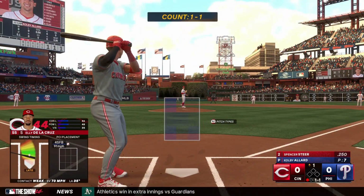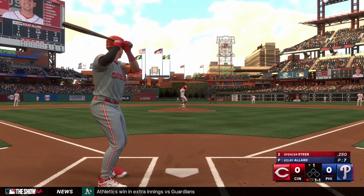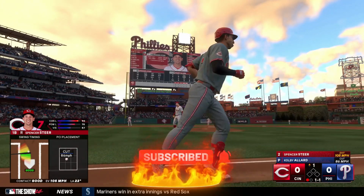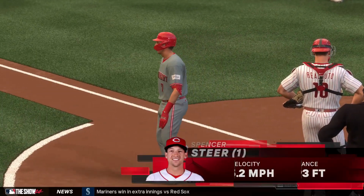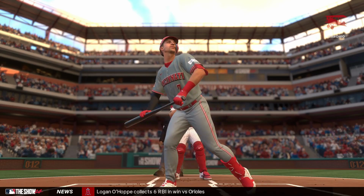Next is the speedy first baseman, Spencer Steer. Here's a 1-1. Hammers that one deep left field, and forget it. He flexes his power with that swing. His first homer of the year. It's 1-0. Well, he put a really nice swing on that one.